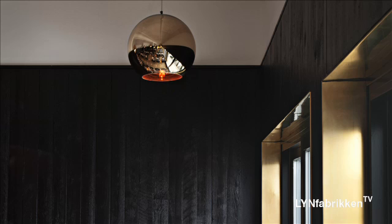We're not using any candles, and that's one of the reasons why we have chosen this brass lamp, and also the way that they're hanging in a grid down from the ceiling is a way of lowering the ceiling and making a more intimate and cozy atmosphere in the restaurant.